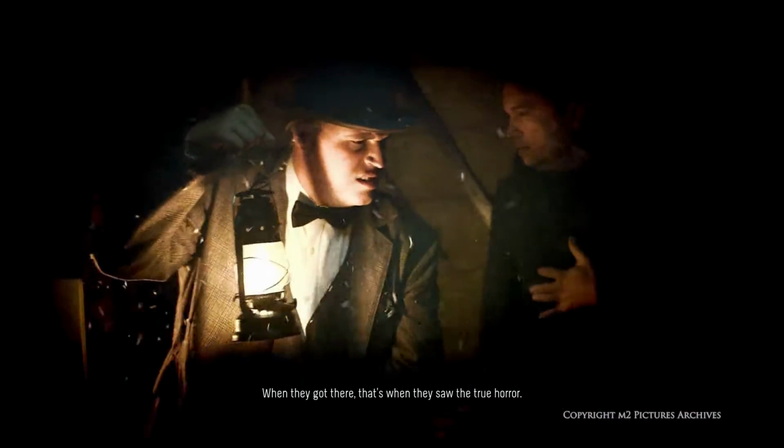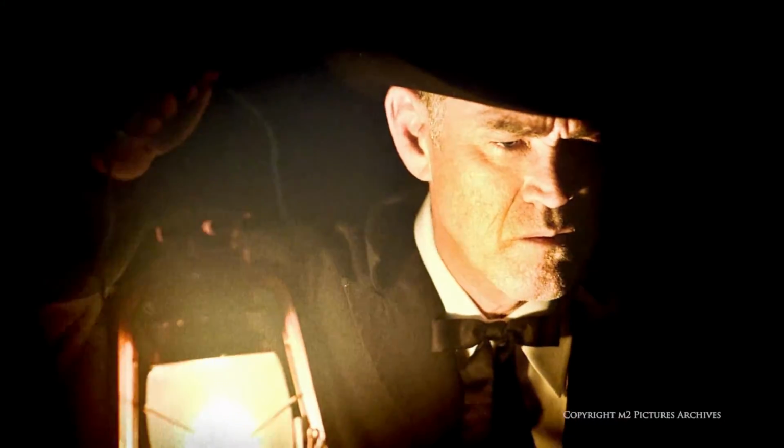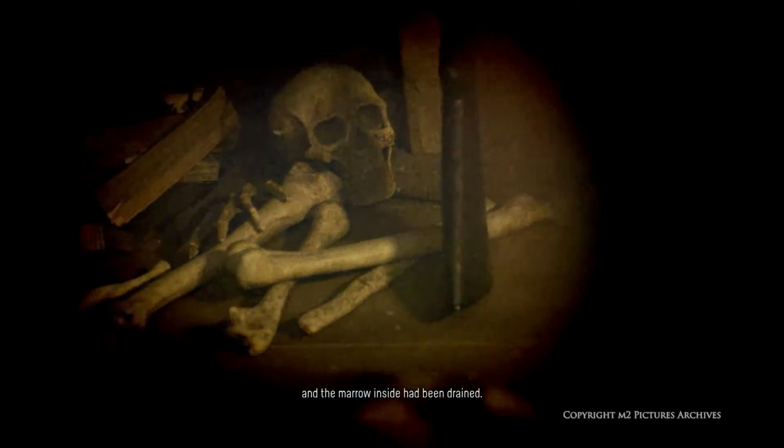Swift Runner actually guided them back to his winter cabin. When they got there, that's when they saw the true horror. Human skulls were scattered around, many bones, some of which had been snapped in half, and the marrow inside had been drained. They had never seen anything like it.